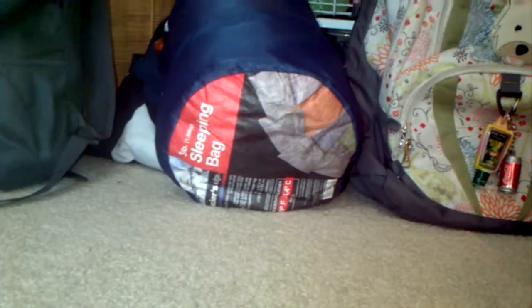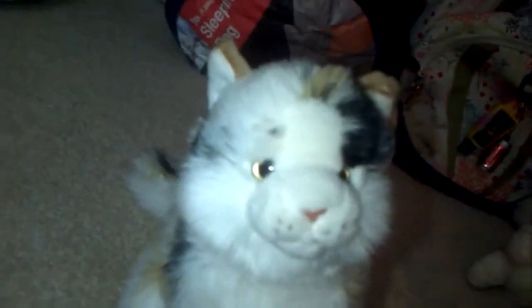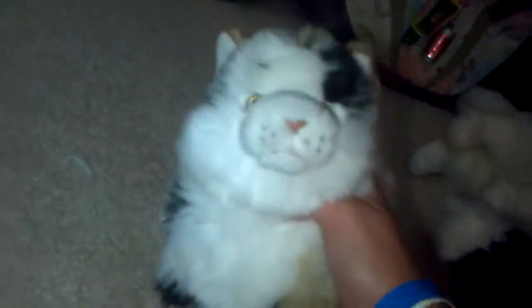The next one I got was Fiona, the Webkinz Signature Marble Cat. This is so cute. I love it. I just wanted to get this Webkinz really bad, and I got it off eBay.